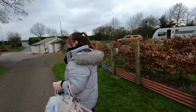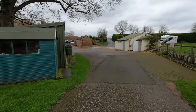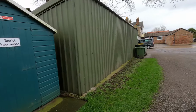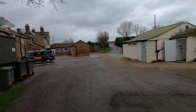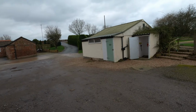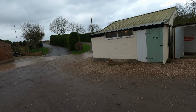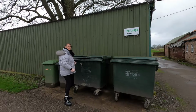We've got a second little courtyard here with more hard standings in. Little tourist information thing there. And then you've got the owner's house and all that here. Across this way you've got your waste disposal, water waste disposal, you're washing up area for pots and plates. You've got all your bins and stuff here.